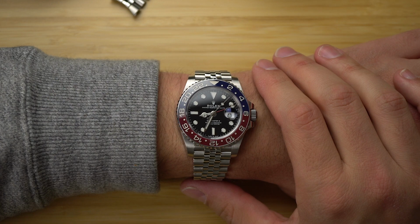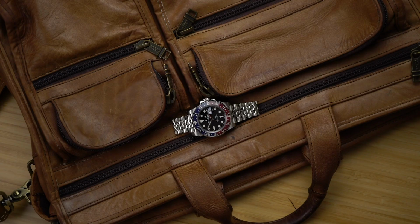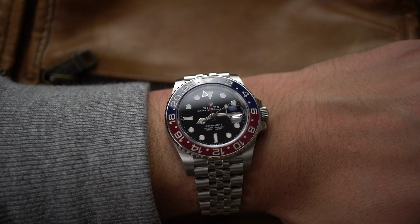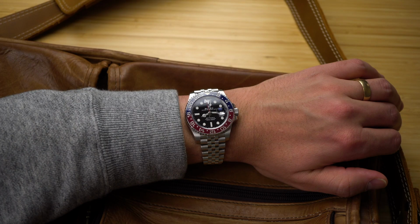So, a new color combo, which is actually an old color combo, a new bracelet, which is actually an old bracelet style, and some small updates to the movement. And this has resulted in a watch with a waiting list longer than Santa's naughty list. It doesn't seem to make sense. But it does make sense, because this is one way Rolex has found success, by small improvements.